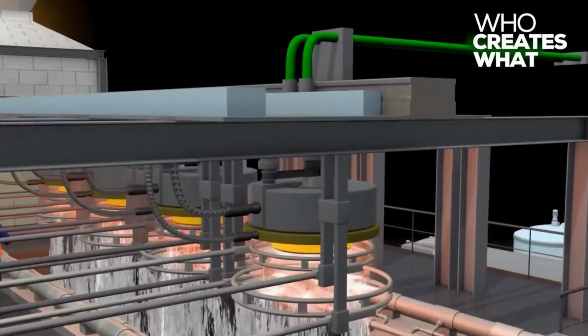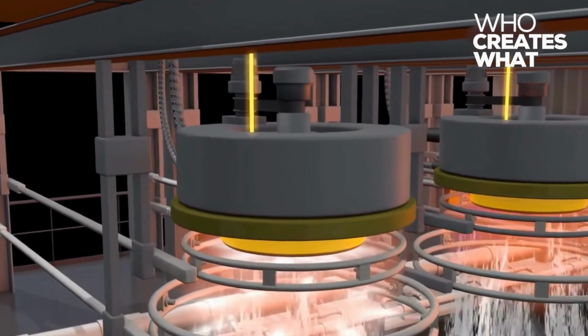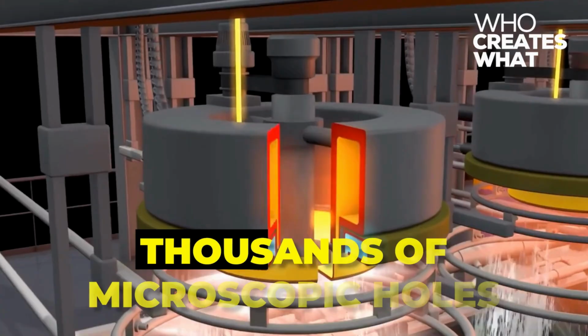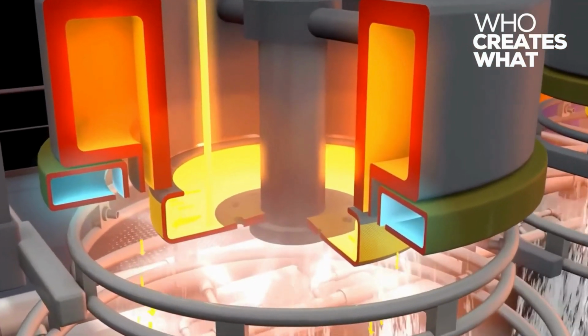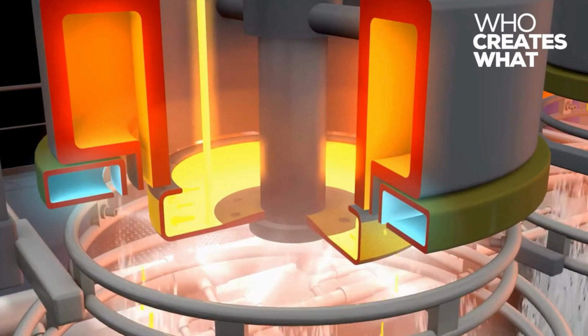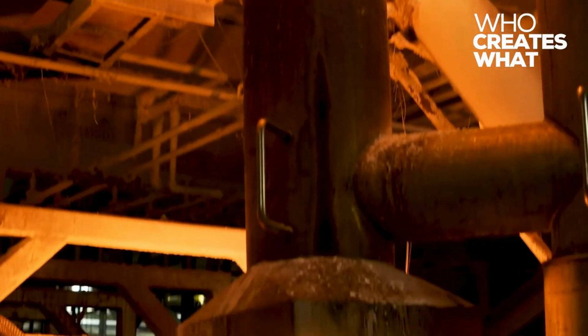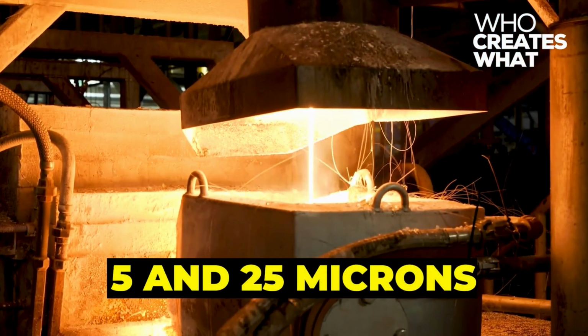Now comes the most visually stunning part of the process. The molten glass flows into spinning bowls perforated with thousands of microscopic holes. Through centrifugal force, the glass is forced through these tiny openings, creating fibers that are easier than ever for contractors to install. These fibers measure between 5 and 25 microns in diameter.